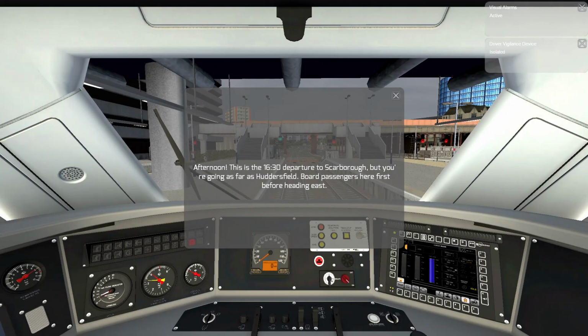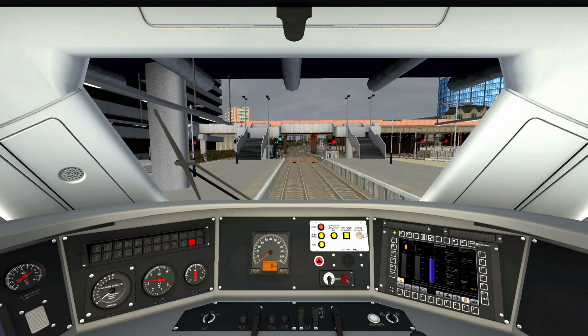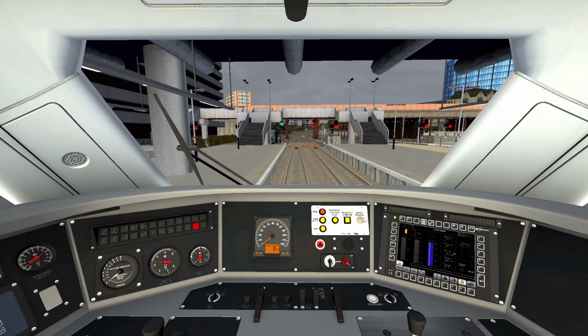Afternoon, this is the 16:30 departure to Scarborough, but you're going as far as Huddersfield. But punches here first before heading east. So press T to open the doors, Shift and W for the master key.